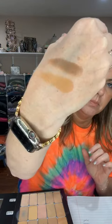And then Fiji is, I'm telling you, a really good bronzer or contour. If it would not be your main shade, it would work really well for that. Because again, you could do a little bit of nose contouring or bronzing. Okay, and those are the only two highlight shades.